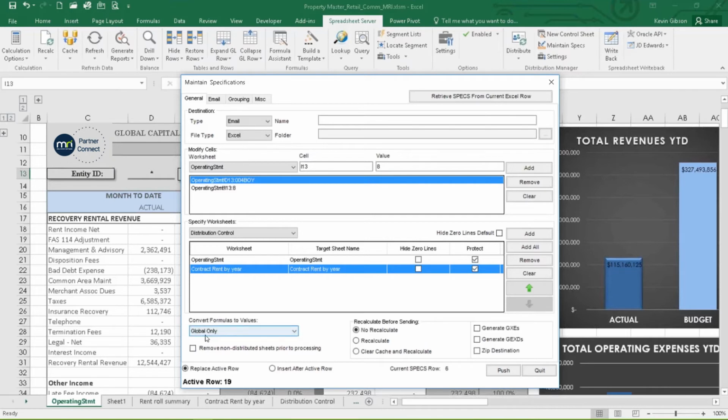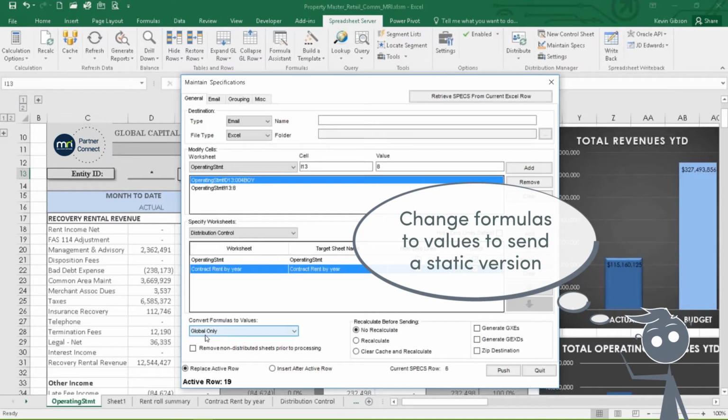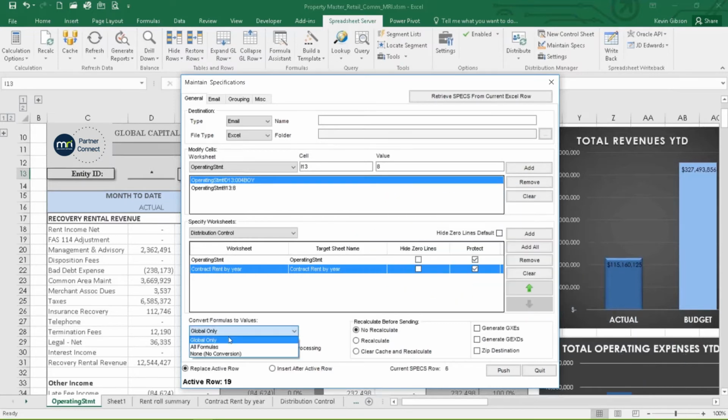So by being able to convert that formula global only, we're going to turn this back into just Excel or a PDF if you would have selected that. That will do this by default. Now, if you want to leave the formula, there is a no conversion option. That means the individual who opens it up has to have the ribbon, and they will be able to function accordingly.